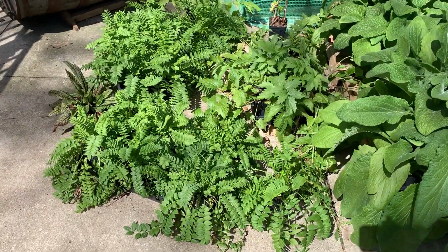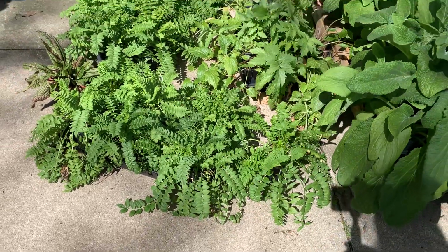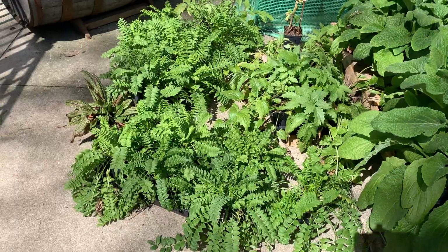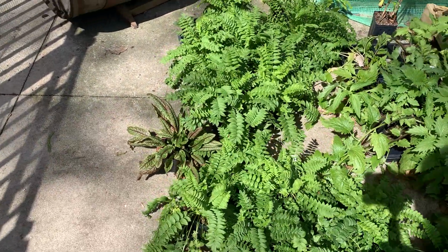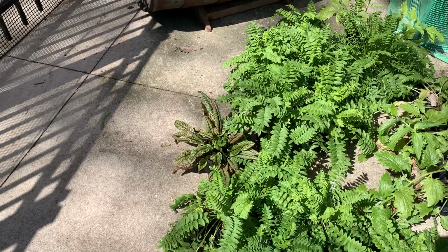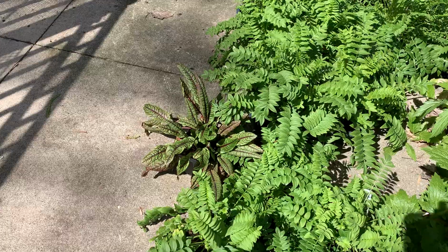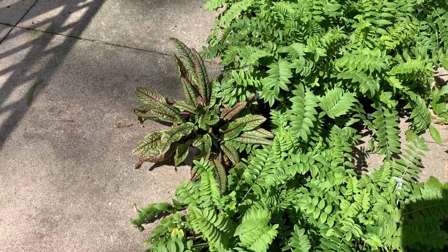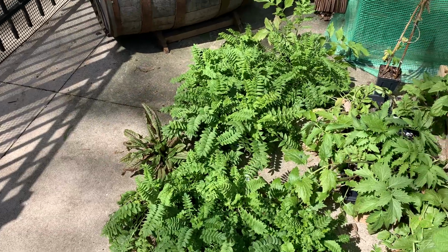This is all Jacob's ladder. It's kind of got that ferny foliage. It's polemonium. To the left here, I think this is blood sorrel. It's really neat. I like that foliage. So I'm going to give that a chance. It may or may not come back in my zone.